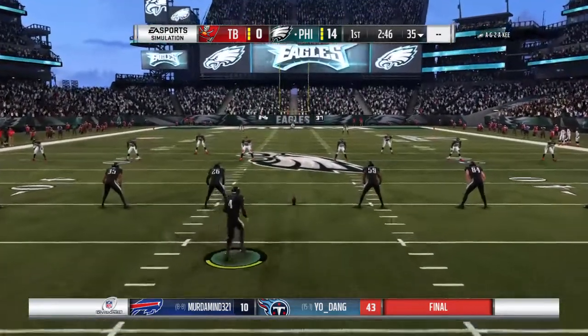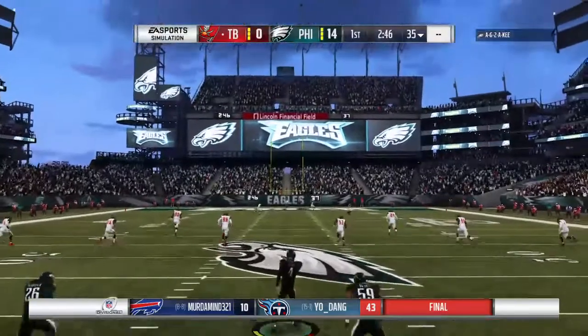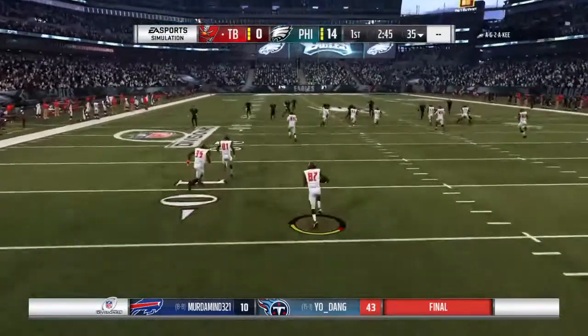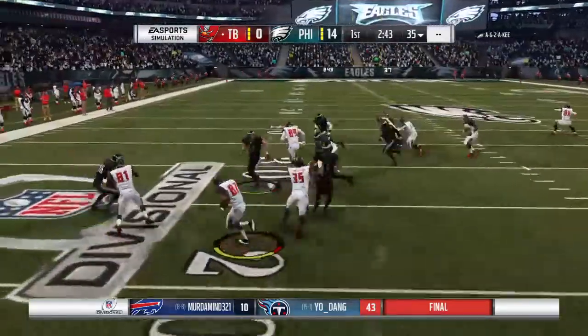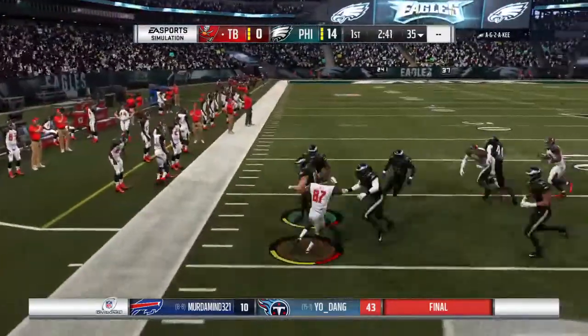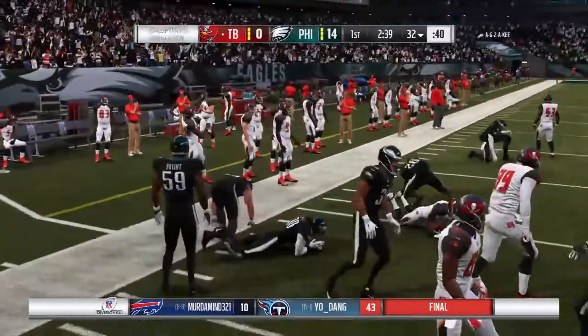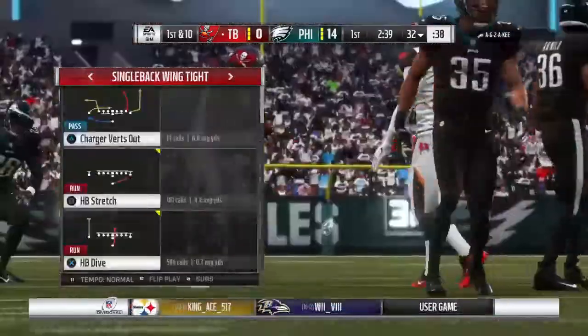Elliott now to kick this one away. Fielded about a yard deep. Solid return, pretty good field position. They'll start at the 32-yard line.